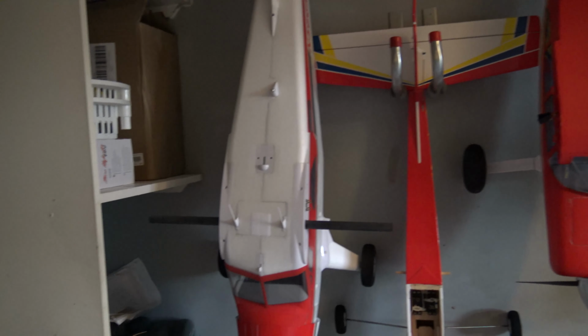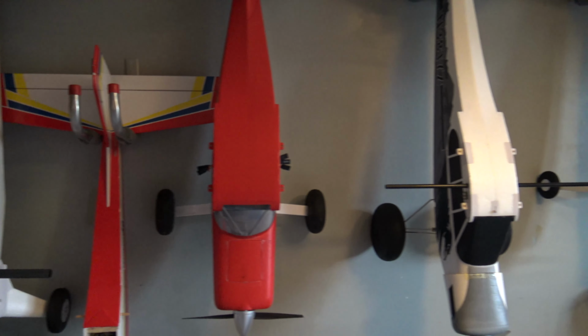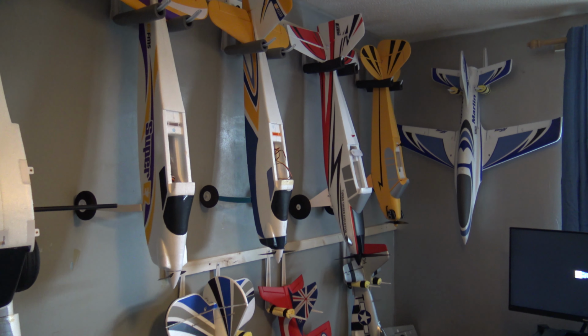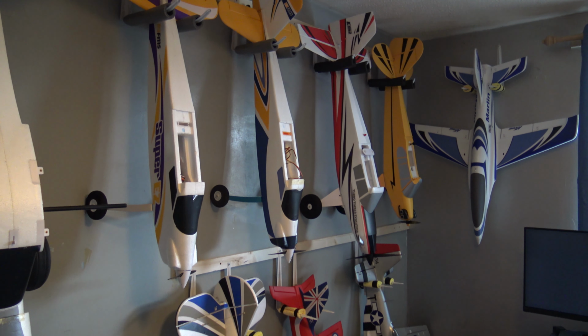So there you go. Not a very quick look at the one side of my new hangar, but hopefully everybody's interested to see what I've got and what I'm flying, and I'll see you again in part 2 soon.